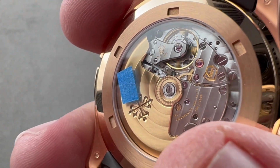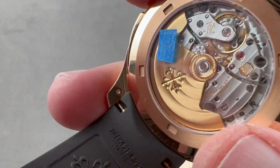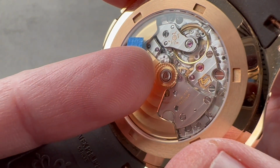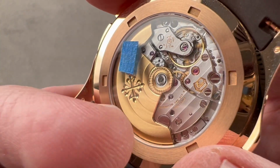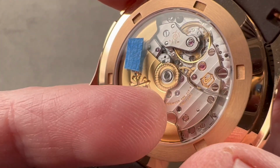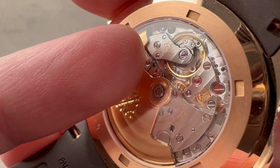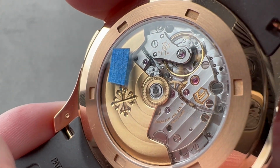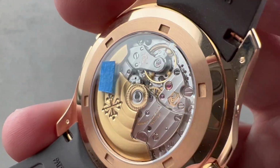We have Côte de Genève circular on the rotors, linear across the bridges and perfectly aligned. We have engine turning on the center of the rotor, on the click wheel, the reduction wheel and clutch system adjacent for the winding system. Big perlage on the base plate. We have those mirrored bevels, black polished screws with chamfered slots and circumference. You can see the locating pegs for the balance cock have been polished on their top. And we have sunburst satination on all the wheels. It is a good-looking movement and handsomely executed.